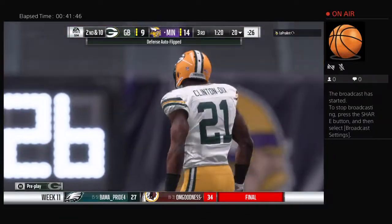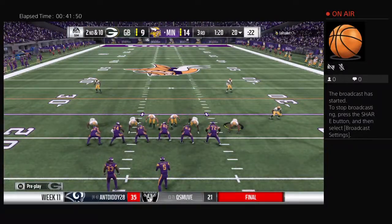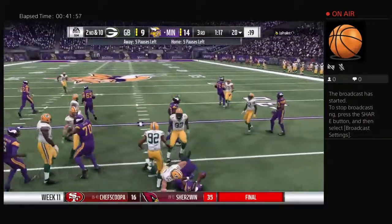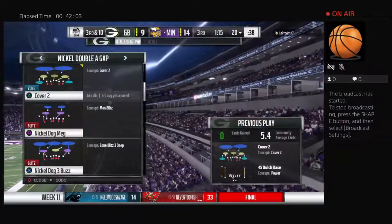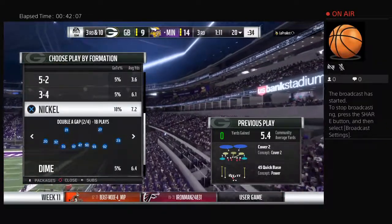So the incomplete pass brings up 2nd down. They'll run it now out of the gun. Looking for a seam, but finding none. He'll get back to the line of scrimmage, and that's it. No gain on that one as it brings up a 3rd and 10.